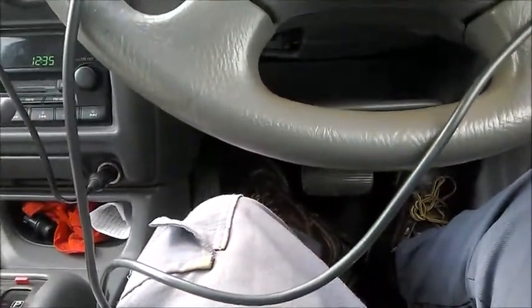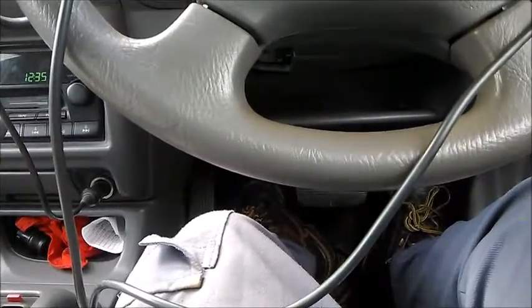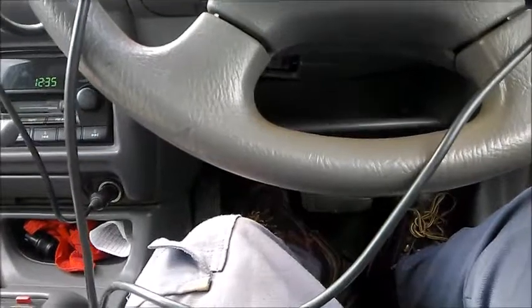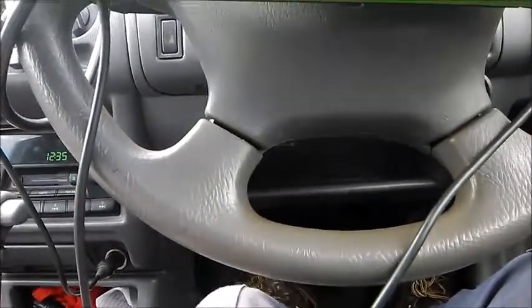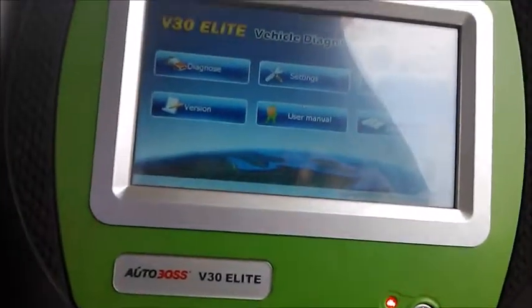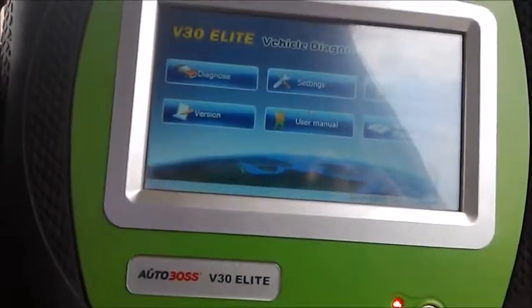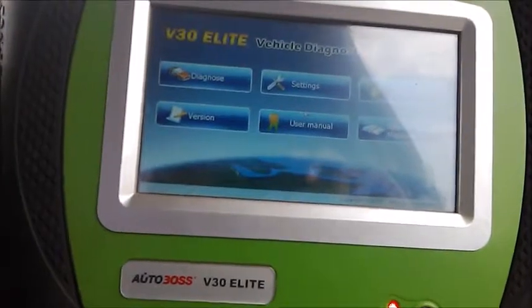The 2001 model year Nissan March, newly imported into the country, but the customer complaint is low power. I've test driven the vehicle. I've just parked here in the workshop. I'm at SSK Motor Garage.